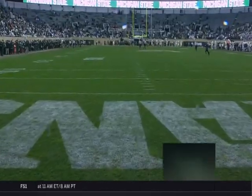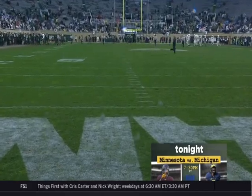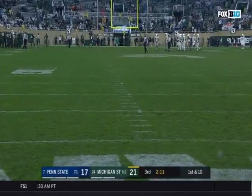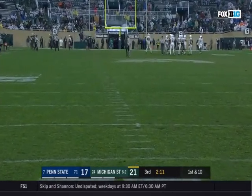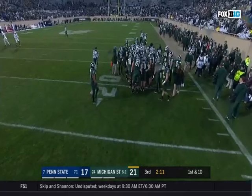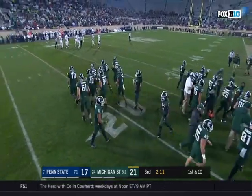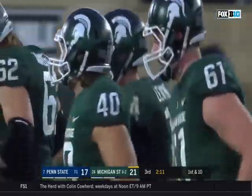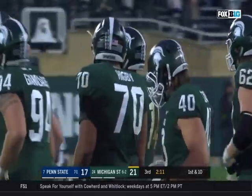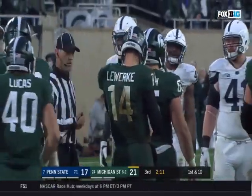Well, this one finishes at 7:30 Eastern on Fox. We head down the road to Ann Arbor, Minnesota and Michigan, battling for the Little Brown Jug. The 96th time they face off for that. There are a lot of trophy games, especially in the Big Ten, but that is the oldest, one of the more coveted ones in the Big Ten. Quarterback Brandon Peters, freshman of Michigan, will get his first collegiate start this week. You've seen the struggles of that Michigan offense, trying to go to the freshman, maybe get things jump-started.